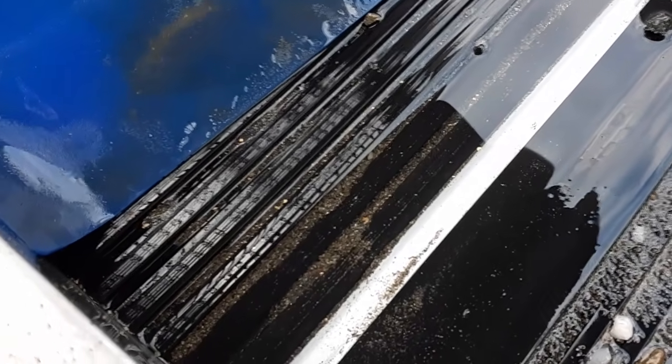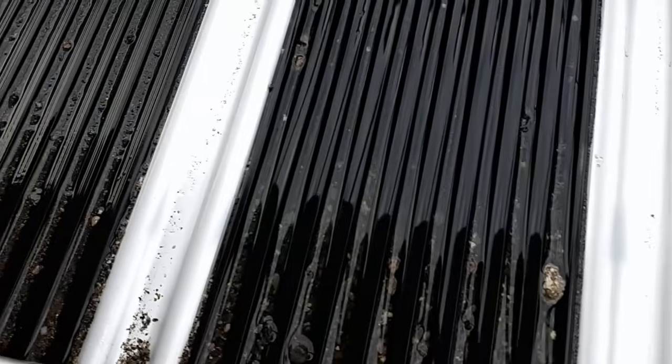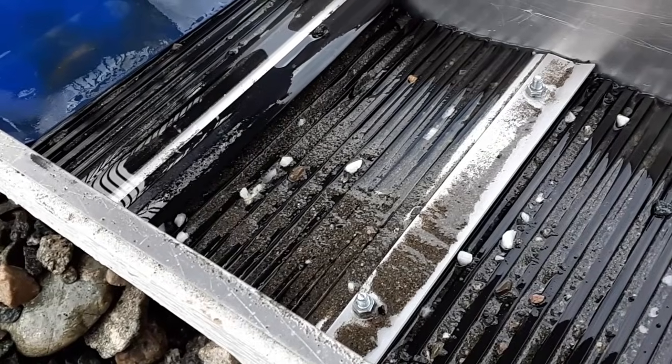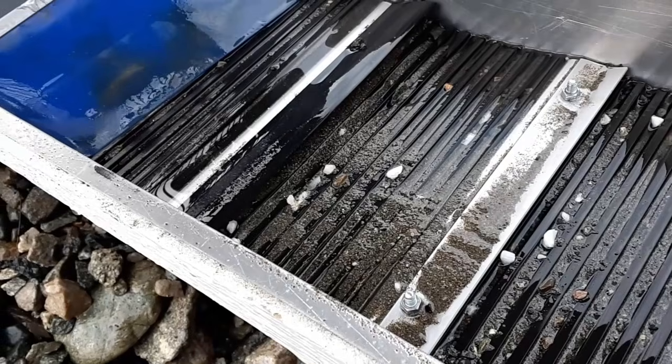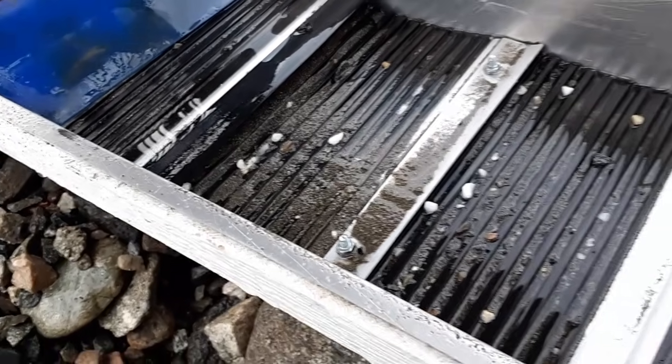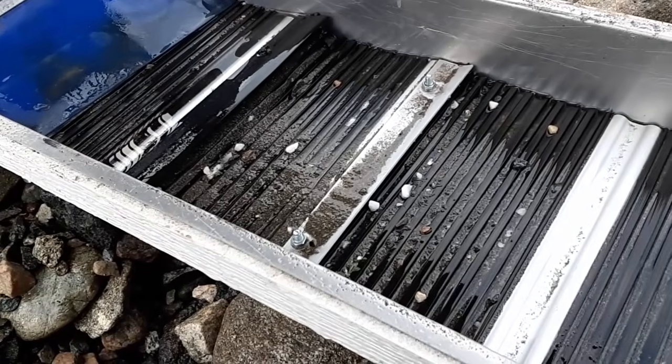And the riffles are looking full, full, full. Couple of bigger flakes I see in there. Lots of little stuff. Come down here and we see a bit more. And more. This is really fine gold, so this gold owl matting is doing a fabulous job. Let's hope it adds up to something in the end.